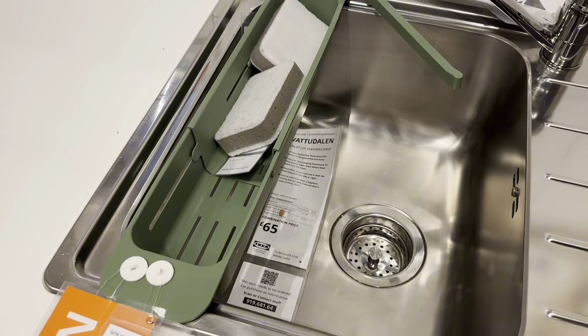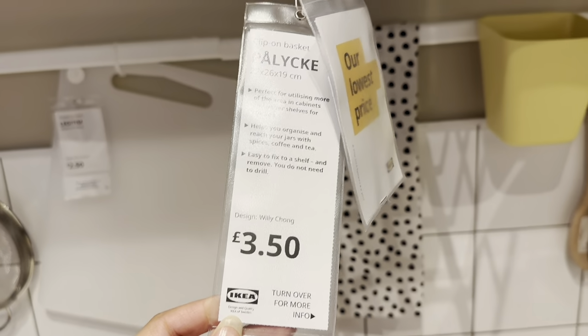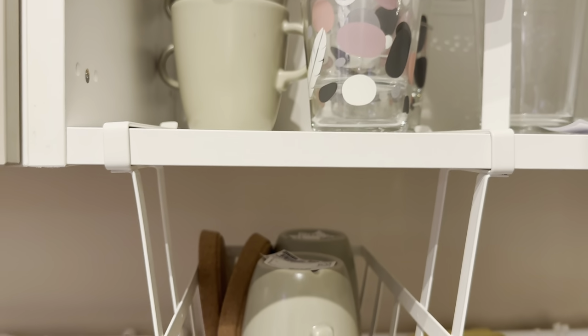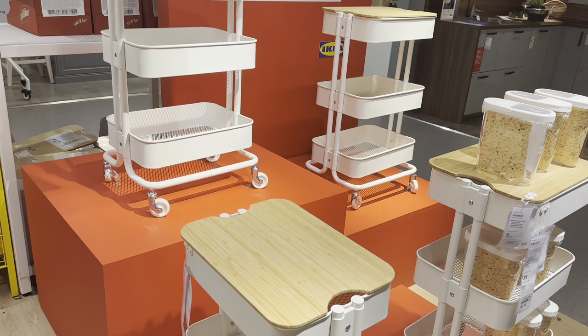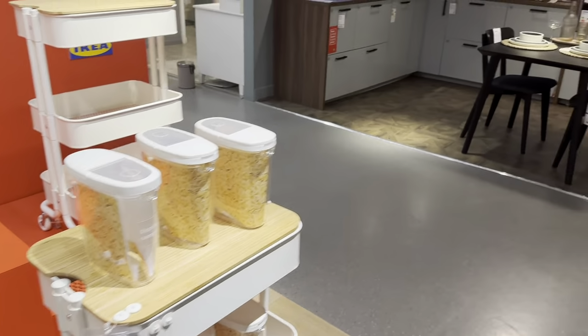Just even pots and pans, cutlery, your kitchen bits, like, look, £3.50. You can literally fill up your house if you're not looking to spend too much. Like, this was great, actually. I just thought, for extra storage, something, again, I'm probably going to go back for as well. Here's the trolleys, the caddies that I was mentioning earlier. These are great for even the bathroom, or just put your excess stuff in your pantry.